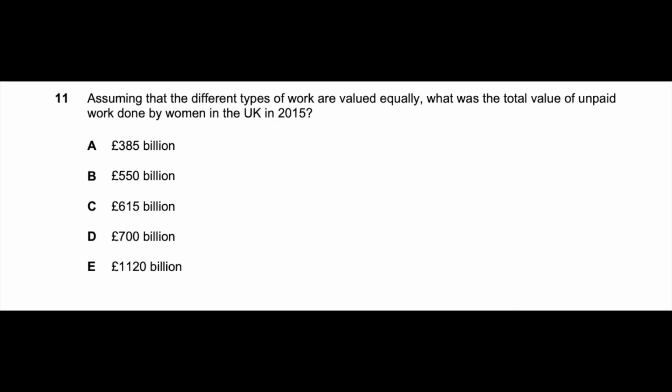Question 11. Assuming that the different types of work are valued equally, what was the total value of unpaid work done by women in the UK in 2015? The correct answer is C, because using the values in the table, total average unpaid hours equals 25.54 plus 15.99 equals 41.53. We then must calculate the proportion completed by women. 25.54 divided by 41.53 equals 0.61497712497. Women's total equals 0.61497712497 x 1000 equals 614.98. Therefore, the total value of unpaid work done by women in the UK in 2015 was £615 billion.